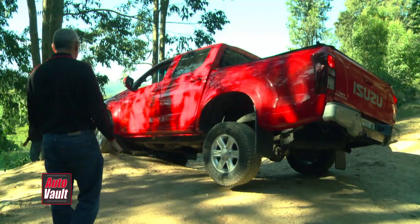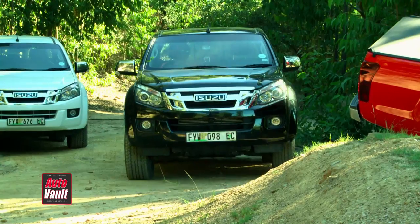Now we're gonna do 45 degrees. I'm 45, I'll make it. Will Trevor make it? As you can see, he's heavier than I am. That car will tip over. Trevor, you're finished. So let's see if this car can do it.